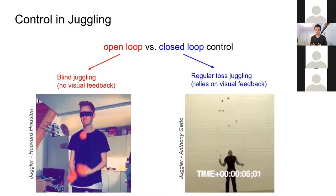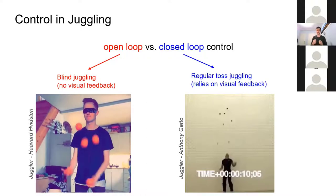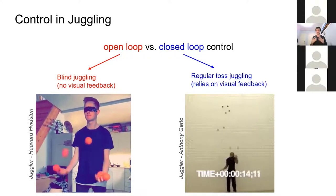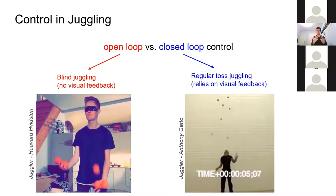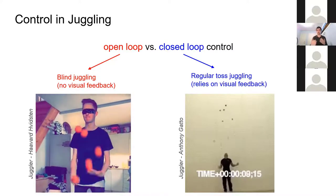What we're watching here on the right is the current world record for juggling 9 balls. And you can see that when visual feedback is available, the juggler is actually able to move around and save bad catches. They're no longer stationary in one place. And so while it is intuitive that juggling should be easier when you can look at the balls with your eyes, it's not actually obvious exactly what control mechanisms allow for this.